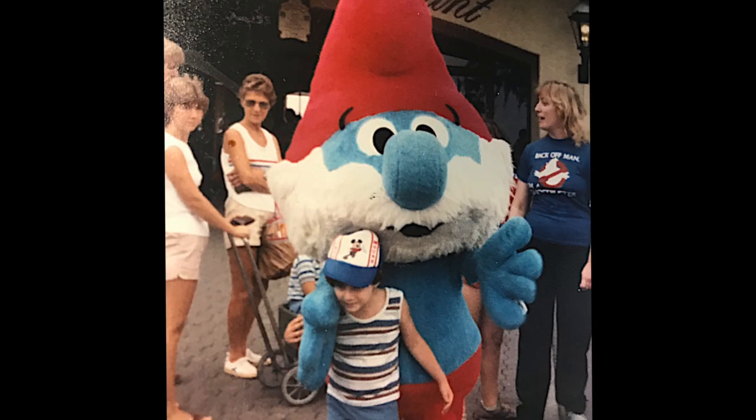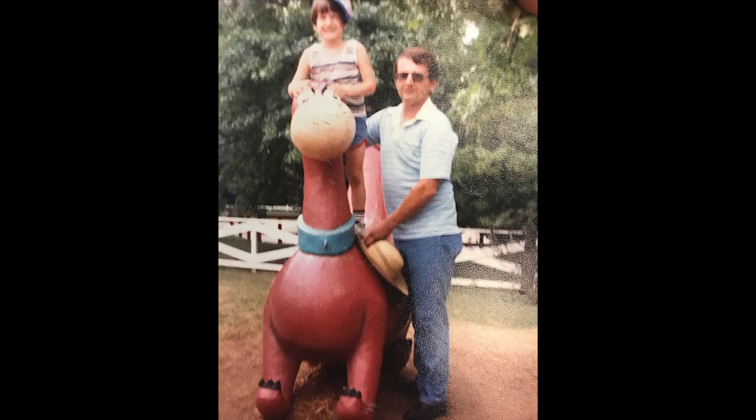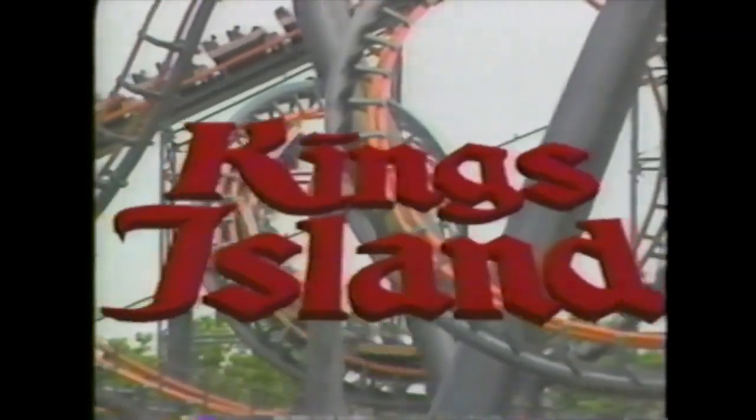Here's me and Papa Smurf, but who cares because that Ghostbusters shirt is legit! There's my dad, and that's me sitting on a concrete dino. I think I was crying. I was probably afraid of it. And of course the unforgettable puppet tree in Hanna-Barbera land. The tree opens up to reveal the show taking place inside. The puppets probably scared me, so this is the only time I could stand near this without crying. I cried a lot.